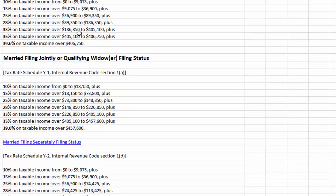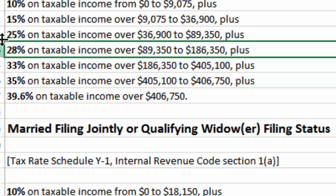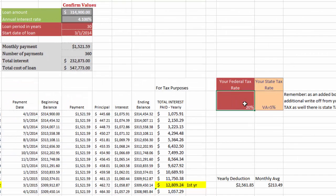If your income falls within some of these areas, you'll be able to see. So 25% taxable income is about $37,000 all the way up to $90,000 plus, and then 28% is $90 to $186. So we can actually put 25% or 28% and see what that rate looks like. So if I come in here and actually put 25%, and then also there is a state tax of 5%, so you're going to get a little bit of benefits.